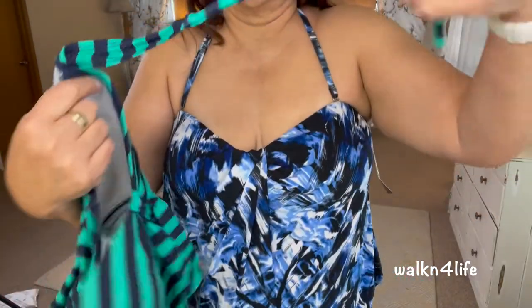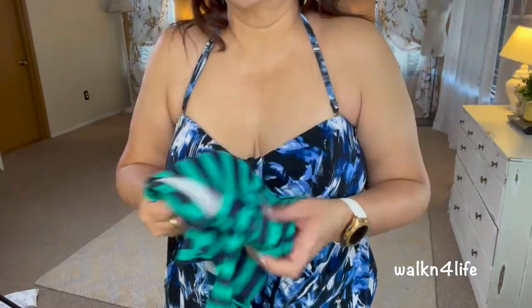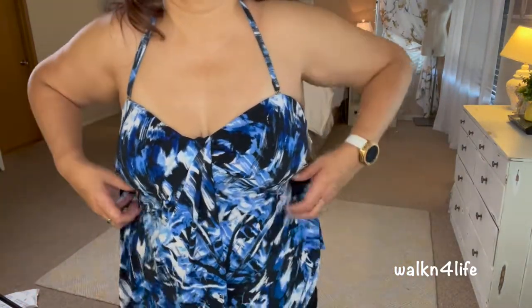And you guys, the little bit that I had it on, I couldn't wait to get the strap off my neck. This is going to go bye-bye. I'm not going to keep this one. I still have the shorts on, so I'll show you the size on that one later.